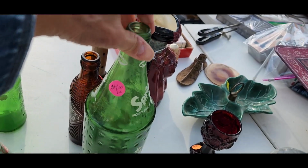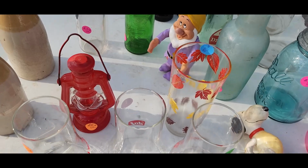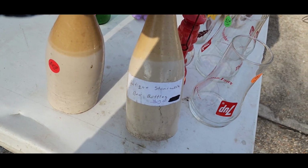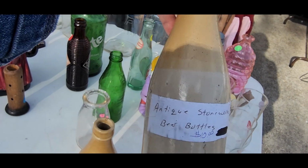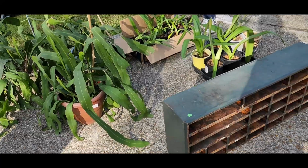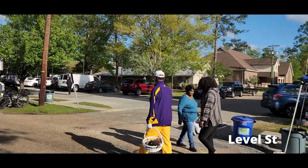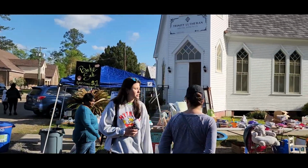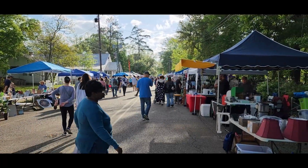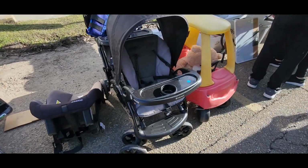You have a lot of unique stuff. I mean, a lot of vintage stuff. I've never seen a big bottle like that of Sprite. I wish I would collect them, but she's got a lot of vintage stuff. It says antique stone beer bottle. How about that? Oh yeah, a candy jar. That's a good find. That's a nice piece. Little chairs, toys. The double stroller, 100.